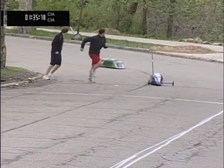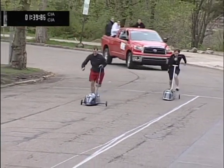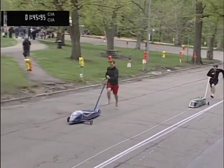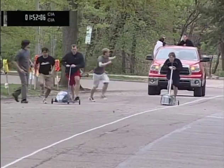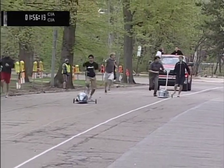Here we get some nice rollout. This is actually for an exhibition run, a very respectable run so far for both CIA teams. I don't know whether they are competing for CIA pride here, but both are doing a good job. It looks like we've got some crazy runners there.